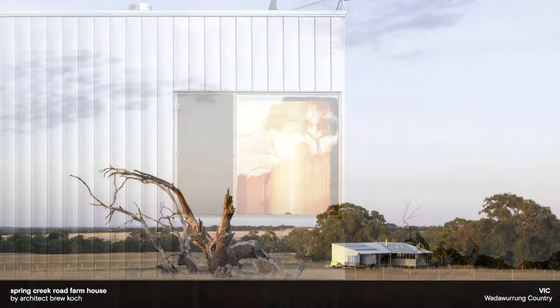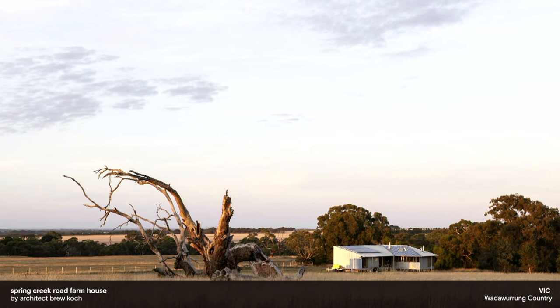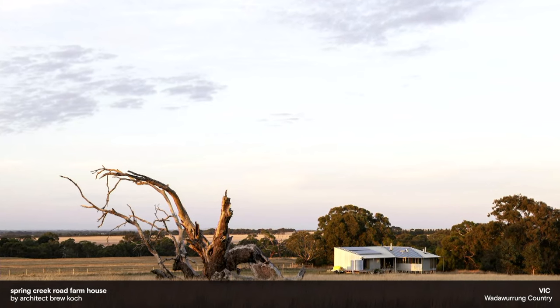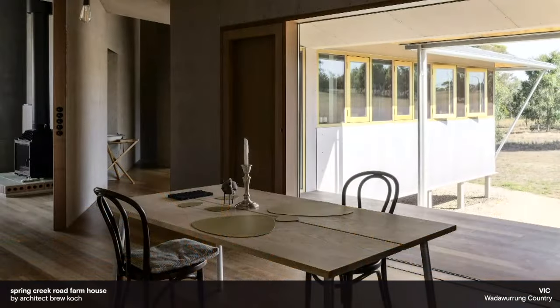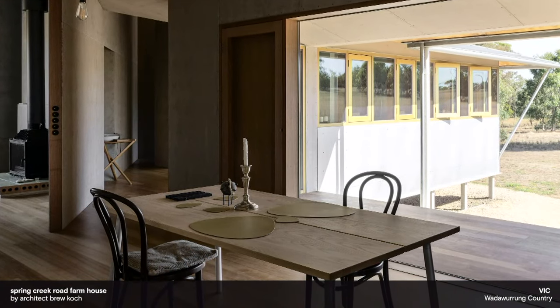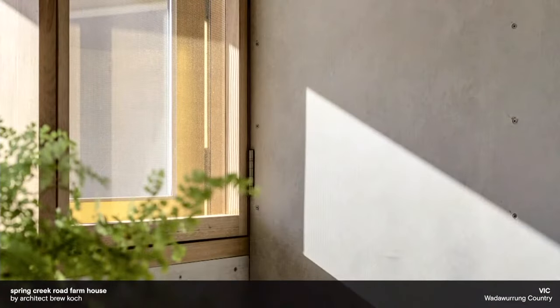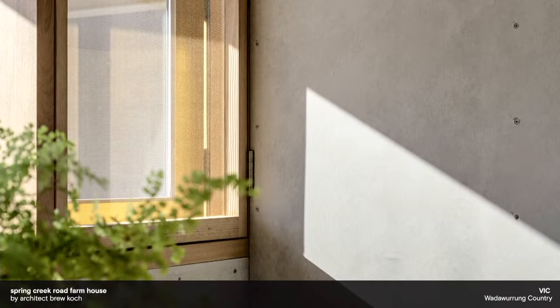Sitting on a modest off-grid footprint, it is a lesson in providing just enough space, just enough comfort, just enough light, and with its carefully curated views, just enough aspect. This calm and beautifully simple house represents a triumph of economy of materials and finishes. Congratulations, architect Brew Kosh.